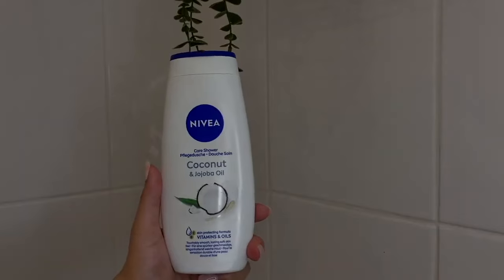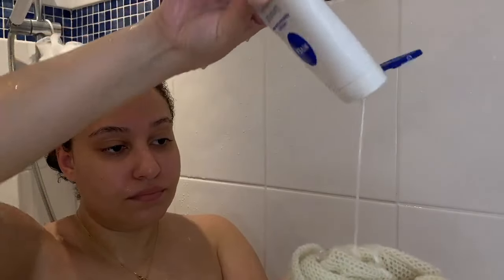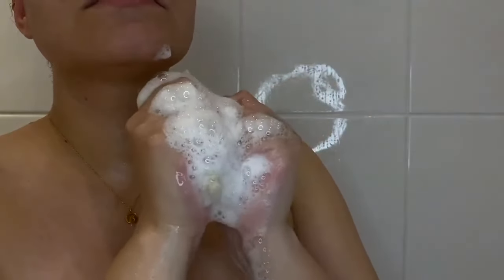Today for my body, I'm using the body wash from Nivea in the coconut and jojoba oil scent, which is super simple and lovely. It suds up really well into a creamy texture that feels lovely on the skin, and the scent isn't overpowering at all, but makes a nice addition to your summer shower routine or any time for that matter.